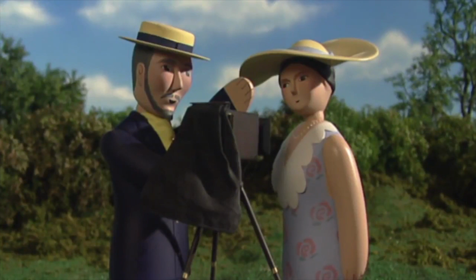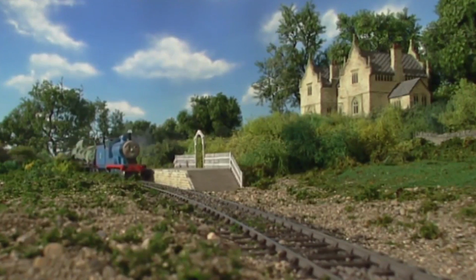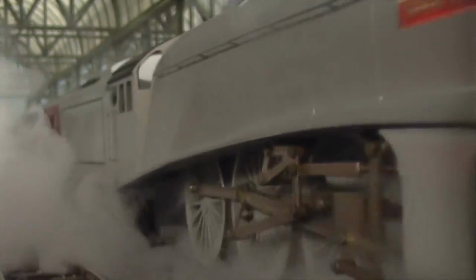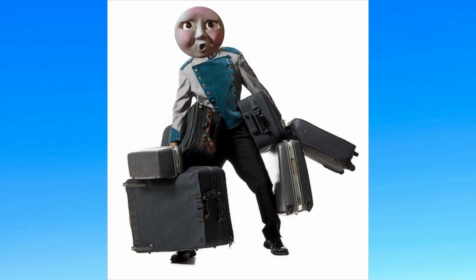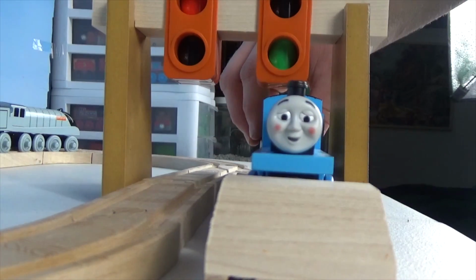For those who haven't seen Edward the Great, the Duke and Duchess of Boxworth have a brand new summer house built on the island. The couple rides on Spencer to take them to the summer house, while Edward becomes a bellboy hauling their heavy furniture. So wouldn't it make sense to include the summer house in this set?